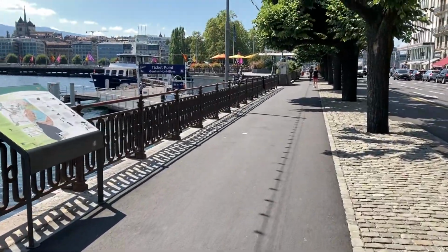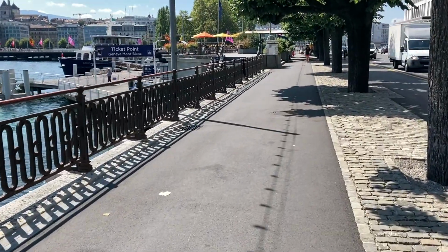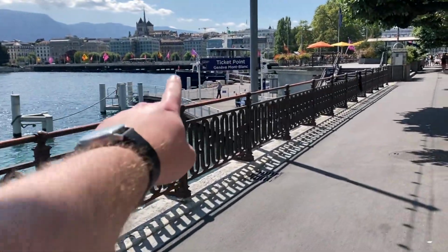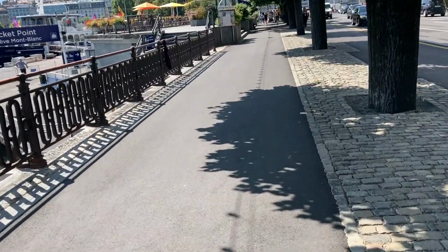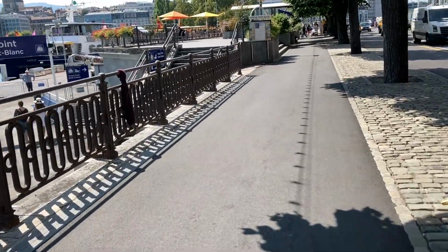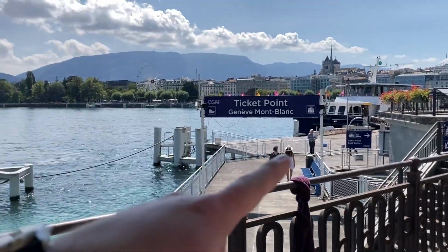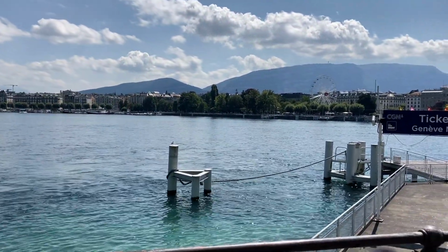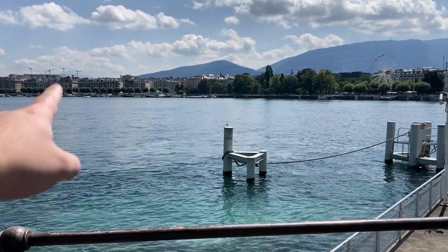I mean, it shows the icon, so it should work, because it's the same icon I have on my ticket, so technically that should work. It has cruises, so if it departs from here, basically all I need is to go in the opposite direction.